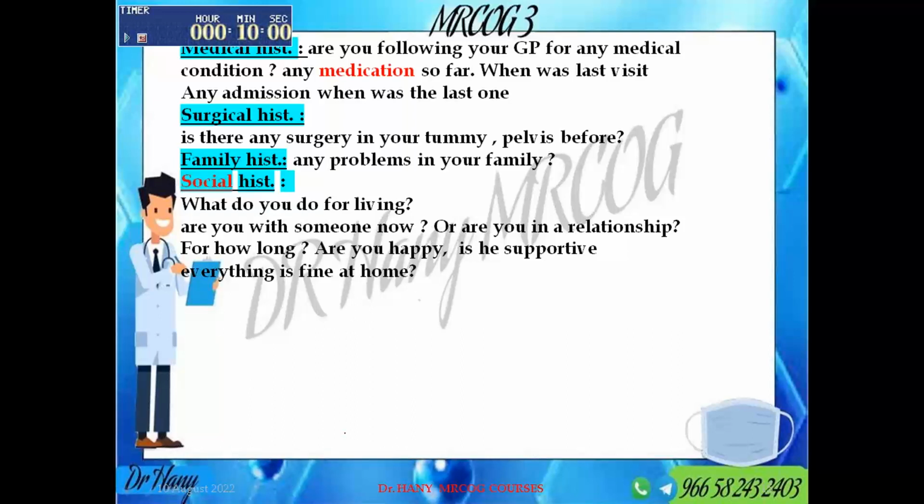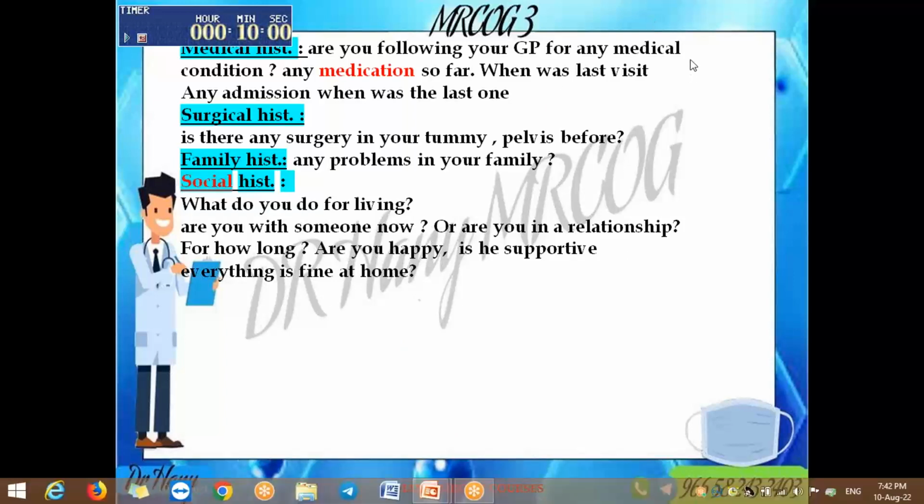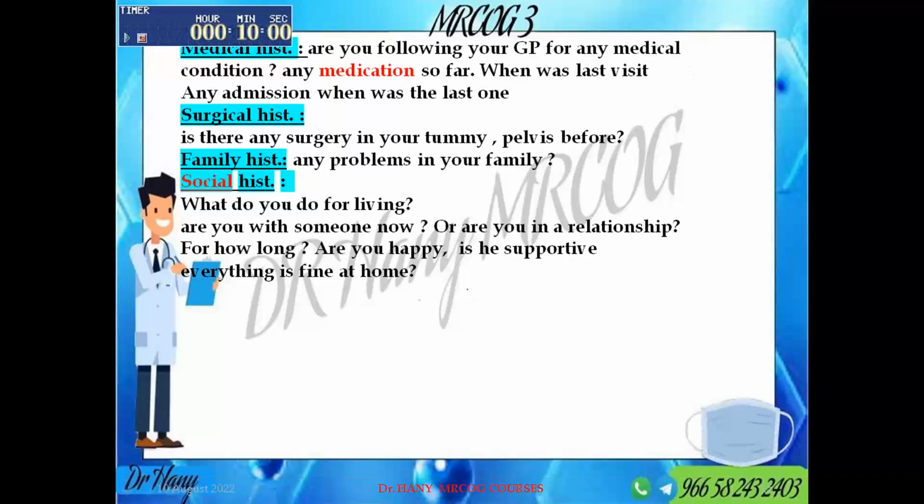Here the domestic violence will appear. She will not communicate here. She will stop, and she will say, everything is fine at home. She will lose the eye contact. She will not look at your eye. She will look upstairs or down or try to avoid the eye contact. So this part is very important as it can highlight a hidden agenda in the physical exam, not in the online exam. The online exam is straightforward, and I will touch on it.